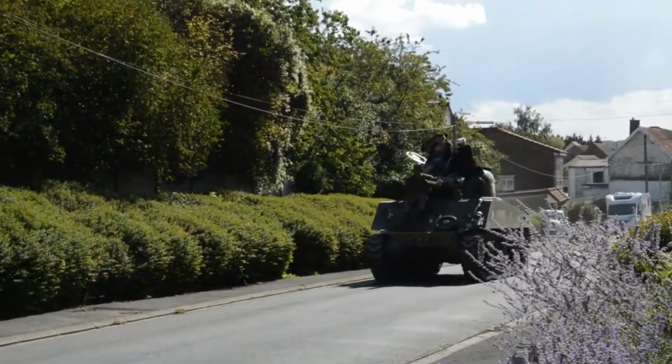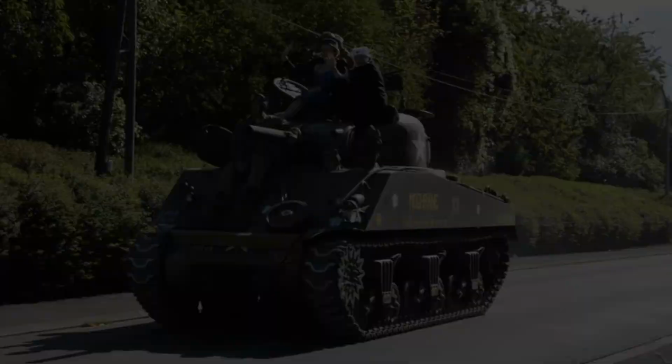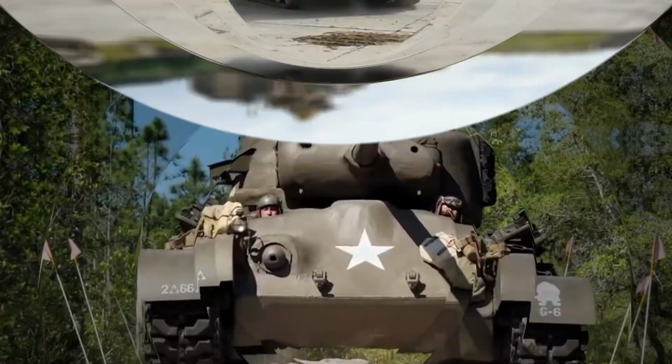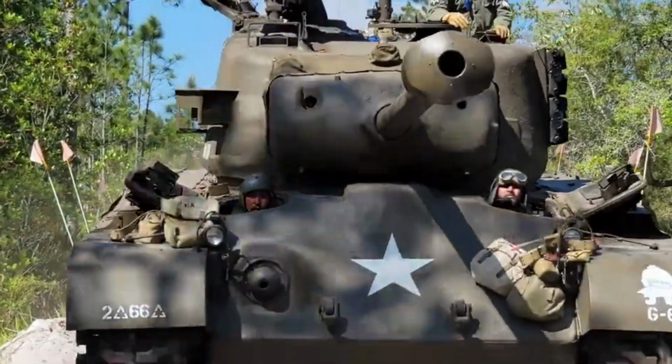From the M4 Sherman, a tank that served as one of America's go-tos during World War II, to the M1A2 SEP-V3, you can see how far technology has come in the world of tanks. Well, as we know, war is not standing still, and therefore neither are these armored giants.